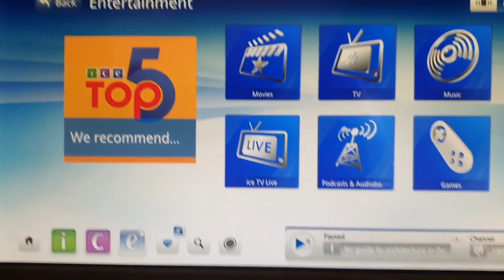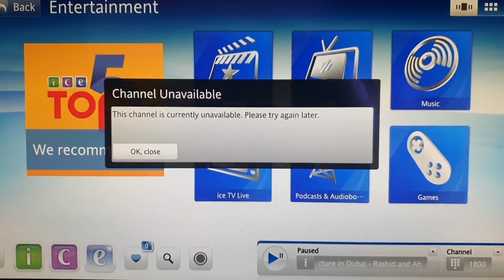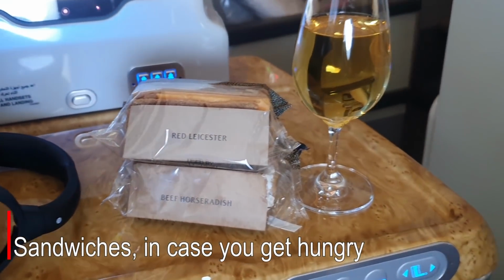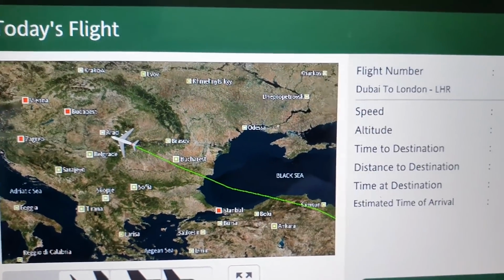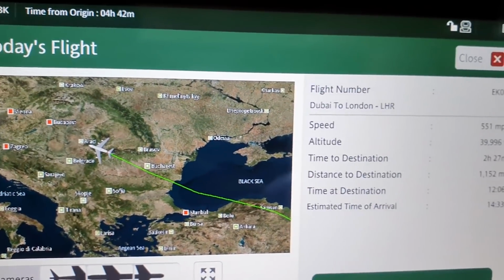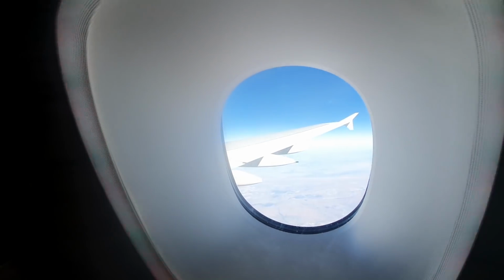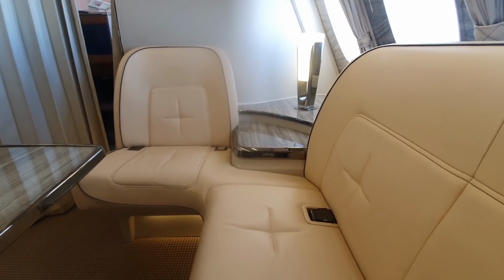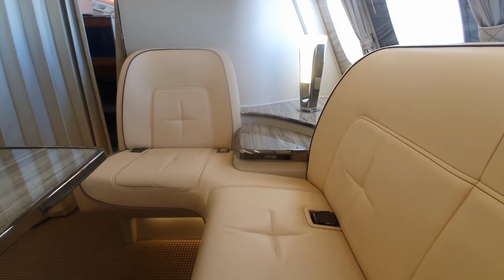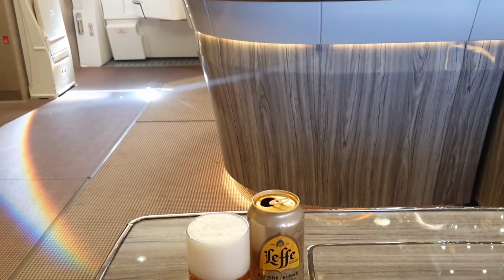Live TV was supposedly available on board the flight, but unfortunately didn't work on this aircraft. You can also order sandwiches at any time during the flight, also available on the counter in the in-flight bar. Beer is available, including Tiger and Leffe Blonde. You can either order to your seat or go up to the in-flight bar.